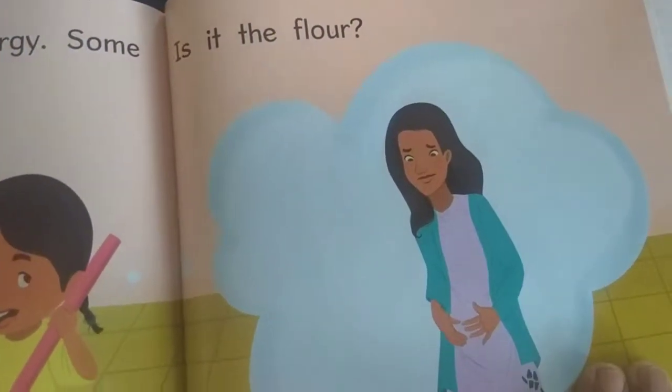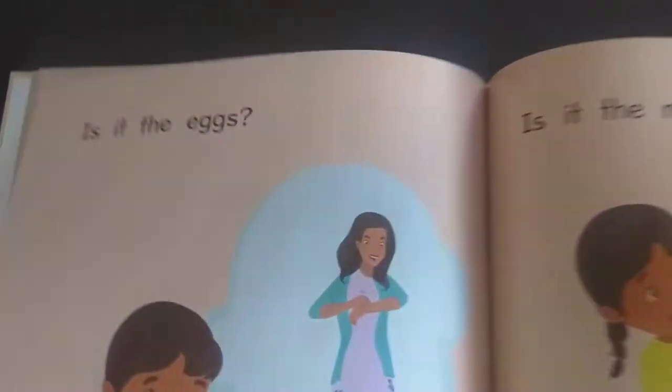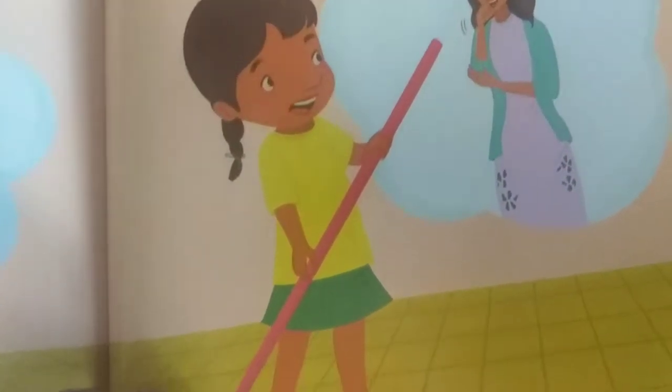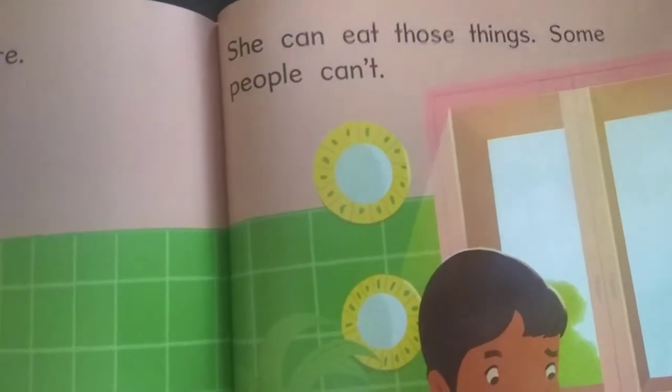Is it the flour? Is it the eggs? Is it the milk? Mia is not sure. She can eat those things. Some people can't.